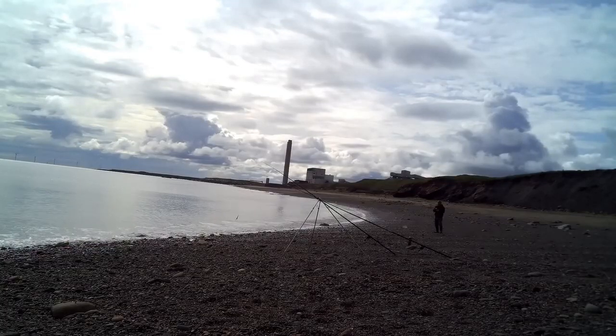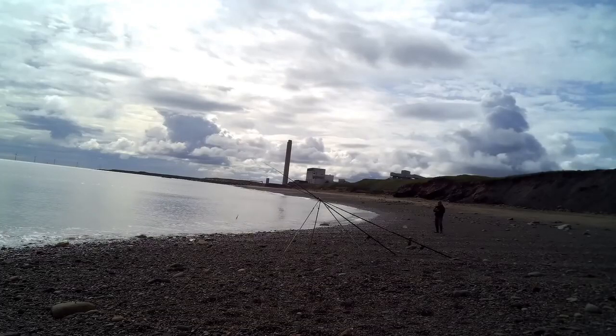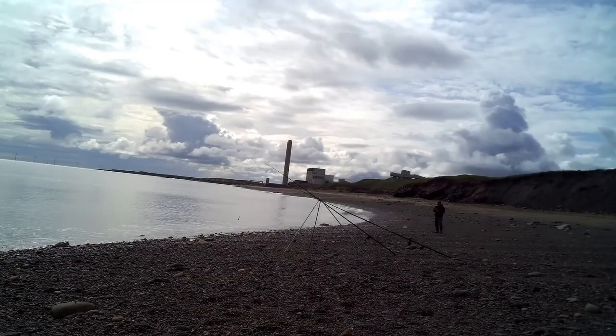That was a basic overhead cast. Slight overrun on the reel, you'll see it. I'll add the clip on from the rod. You should see a slight overrun on the reel.